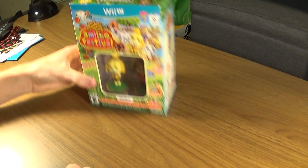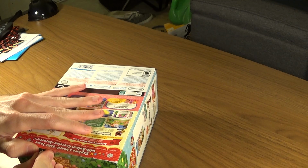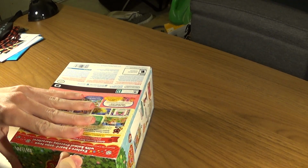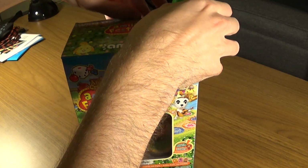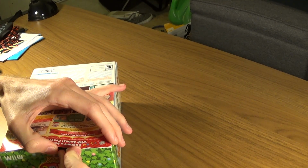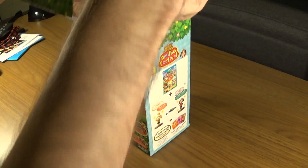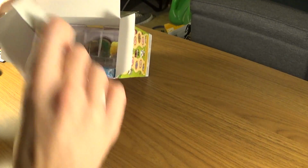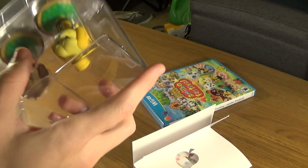Okay, and now we move on to the grand event, the Amiibo Festival game itself. And yet again, lack of foresight, didn't grab a knife, so little power tip to the rescue, ideally. Yep, there we go. Maybe I'll just never get the knife again. Maybe I'll just tape the knife to this table. So we will get the box out. Inside we have a little envelope, the game itself, and some plastic containing more plastic.